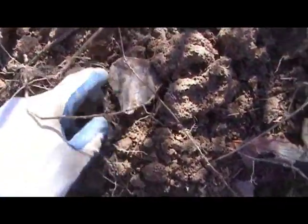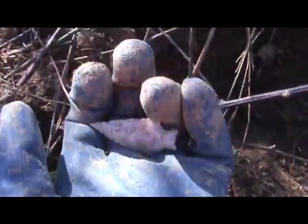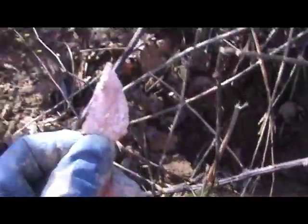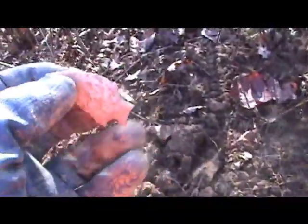2 little holes. I tapped my rod on these 2 pieces of flint here on each hole. Right underneath this piece of flint in a big old dirt clod. Pulled this little guy out. I already pulled it out of the dirt on Richard's video. If you want to watch Richard's video, you can see it coming out of the dirt clod.